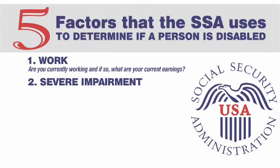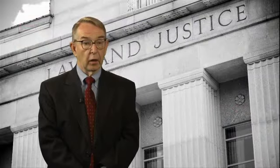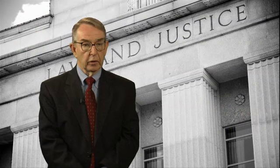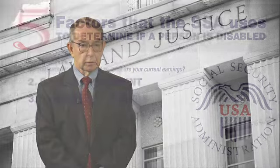Step 3 of Social Security's assessment of disability is to compare your disability with what they call the listings. And the listings are nothing more than literally a huge list of conditions that Social Security finds are typically disabling, and they've reached the point where they've worked with those conditions so much that they presume you are disabled if you have a condition that actually meets the requirement of any of the listings.